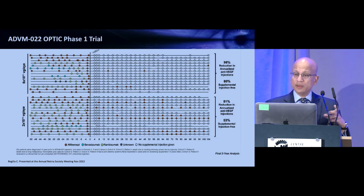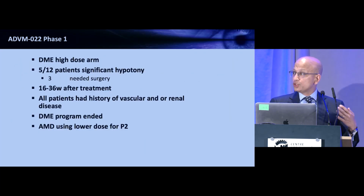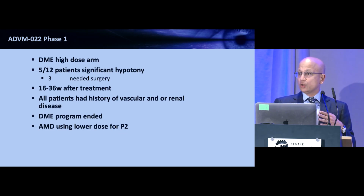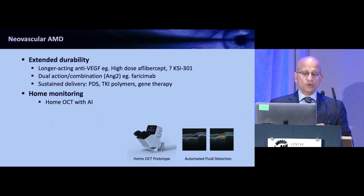The lower dose arm, some patients were injection free. Many patients had a reduced injection frequency. Some people still needed to come in. However, going forward, the arm that's going to be pursued is the low-dose arm. The reason for that is in the DME study, which was a virtually identical study, there was a high rate of inflammation and hypotony, and basically it's sort of a phthisis-like phenomenon in some of those eyes. So the high dose is no longer being pursued for either indication, and the company's directing their focus right now to the lower dose.